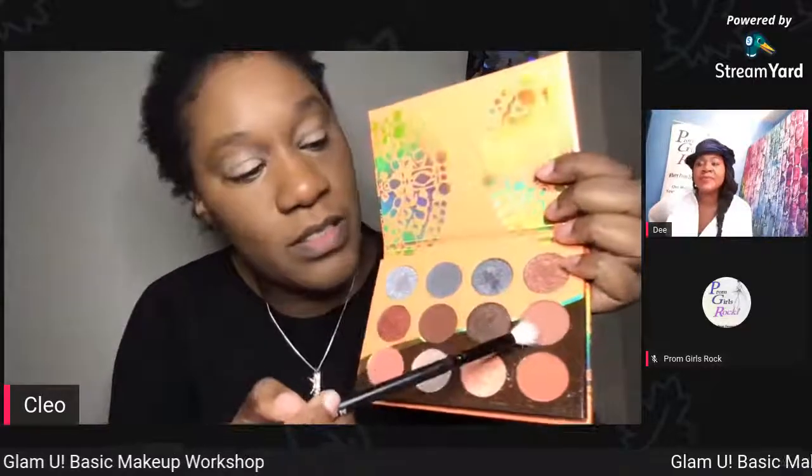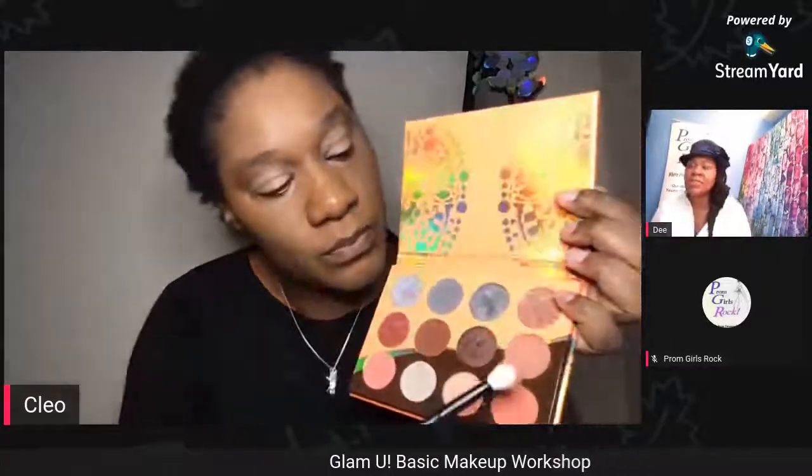Oh, I can't see this color. Oh, no, there's no colors on it. And that's very natural, and it's daytime. If you're a person that's in school right now, you can wear this color in school, or you can wear it to work. It's an everyday color, so that's really one of the soft colors that we're looking for.